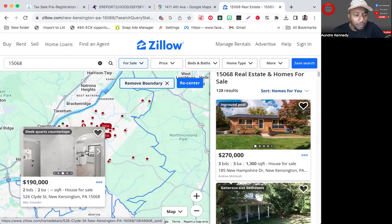Drive over there, knock on the door, see if anybody's loitering in the house or squatting in the house, right? See what the roof looks like, see what the foundation looks like. Go and view the property, right? A lot of times you can't go inside, right? You don't want to break and enter, right? But you can view the outside of the property.